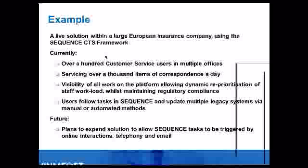The users follow tasks through in Sequence, so they literally just pick up new items of work. They don't know which piece of work they're getting because Sequence is making that decision for them, which means that people don't get to pick up the easy items. They get to pick up the items which they're most qualified to work on and which have the highest priority.